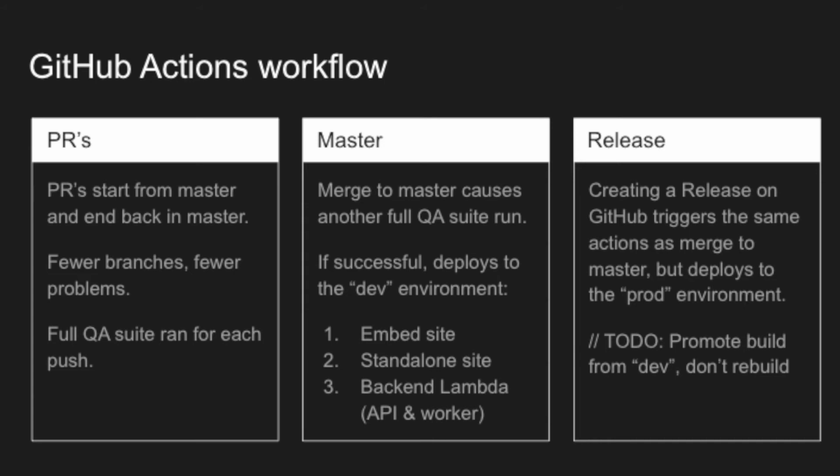So we don't have any Git flow or anything like that. We just start PRs from master. They end up back in master. I, again, quite like this setup because it's very simple, and simple is good. For each PR we run through GitHub Actions, we run the full QA suite, meaning lints and tests and whatnot. Then whenever a PR lands in the master, we do the same thing again.